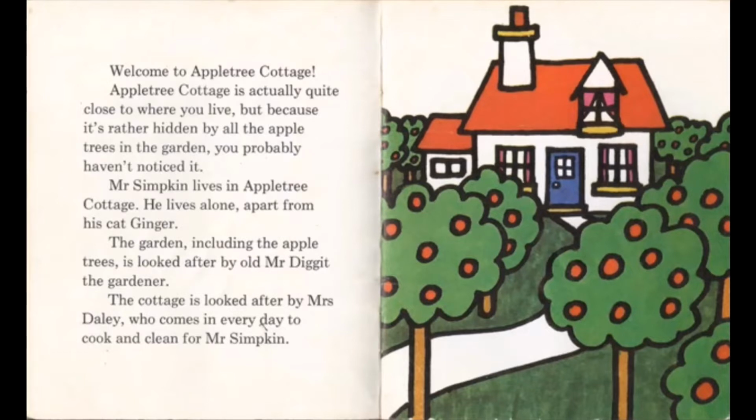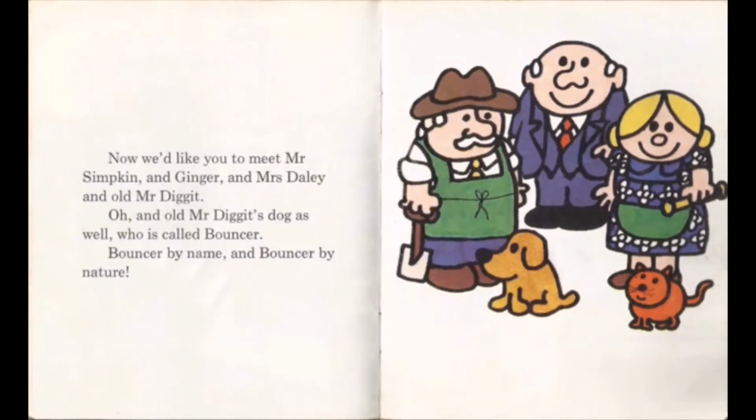The garden, including the apple trees, is looked after by old Mr. Digit the gardener. The cottage is looked after by Mrs. Daly, who comes in every day to cook and clean for Mr. Simpkin. Now we'd like you to meet Mr. Simpkin and Ginger and Mrs. Daly and old Mr. Digit. Oh, and old Mr. Digit's dog as well, who is called Bouncer. Bouncer by name and Bouncer by nature.